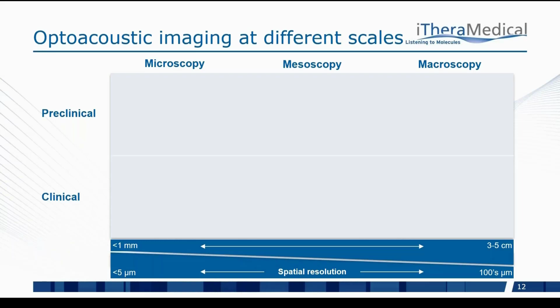If you want to have 3 to 5 centimeter depth with optoacoustics, then you'll be using ultrasound transducers that have a center frequency that is going to give you resolutions maybe in the 150 micron range. If you're interested in resolution below 5 microns, well, you're not going to get very deep.